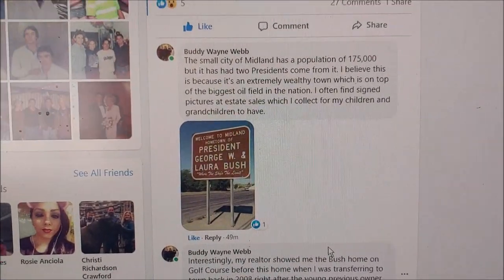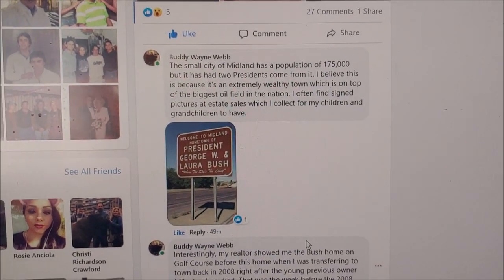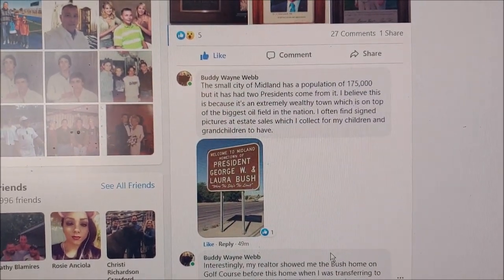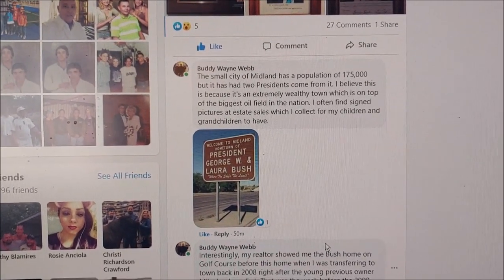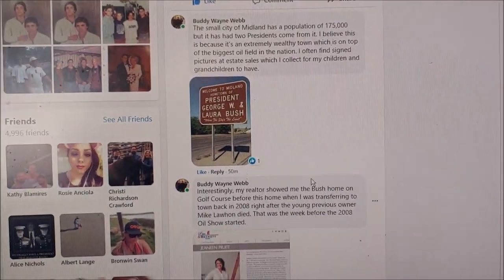Okay. The small city of Midland, Texas has a population of 175,000, but it has had two presidents come from it. I believe this is because it's an extremely wealthy town, which is on top of the biggest oil field in the nation, the Permian Basin. I often find signed pictures at estate sales, which I collect for my children and grandchildren to have. And that's kind of what I was showing you.